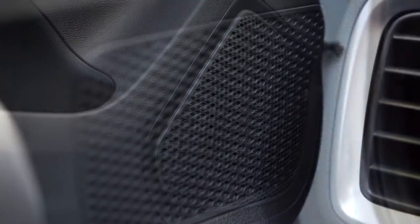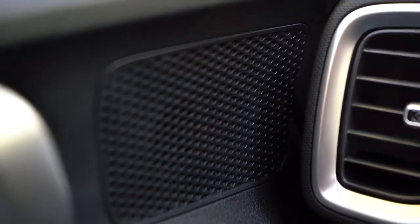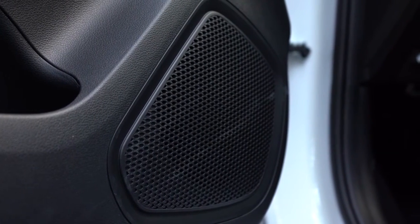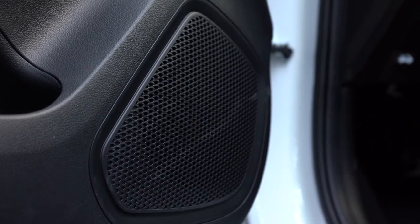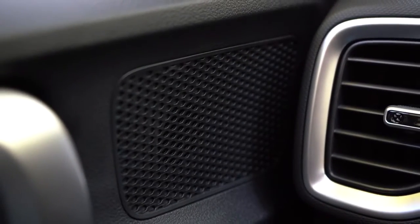Let's go ahead and turn on the radio, see what we got playing today, and let's test out the clarity of this one. Clarity is actually pretty good for a 6-speaker sound system. Not the most bass in the world, but you can pretty much expect that out of 6 speakers. But clarity was actually more than I'm used to for a 6-speaker sound system, at least.